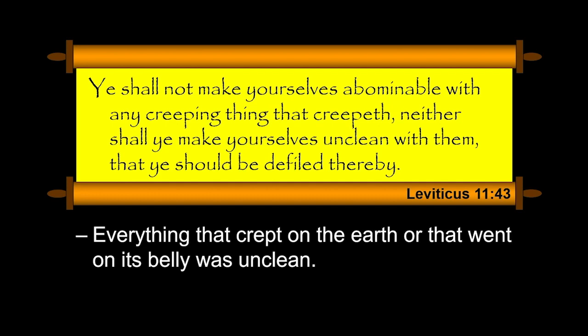So quite apart from the health or hygienic aspects of these, there's another aspect that's probably every bit as important. And that is that he was consistently and very conscious of the fact that he was in a special role with God.